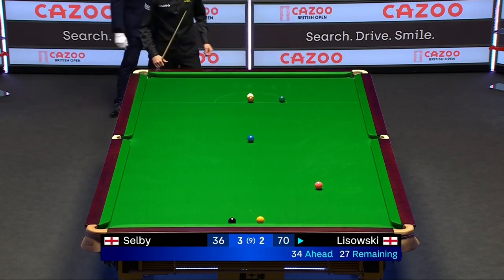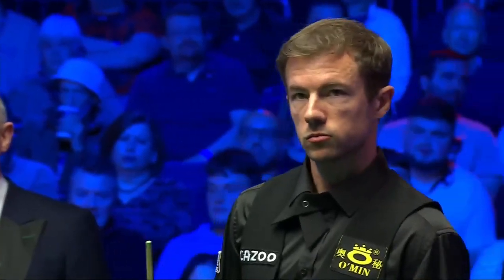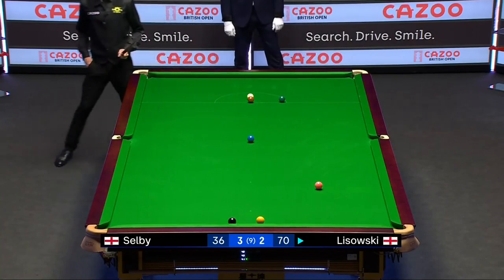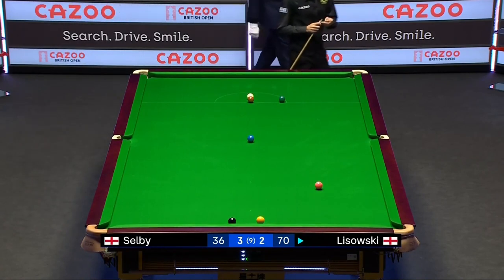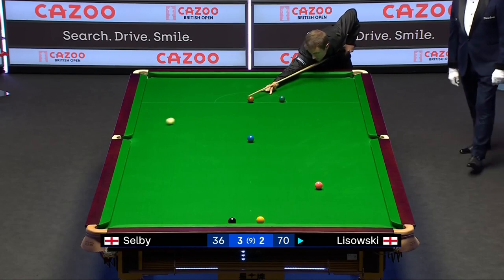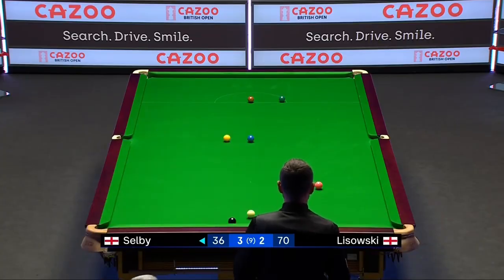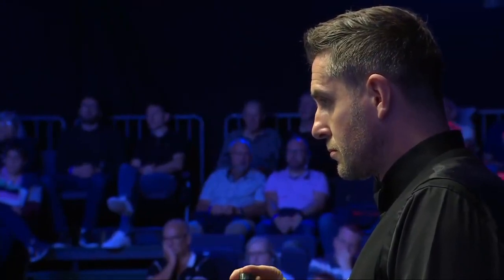Jack Lisowski, welcome to the Pleasure Dome. He said he was going to be put through the ringer, and he certainly is. He's wasting a lot of nervous energy, needless nervous energy. He's got to be careful here. He doesn't want to get too much side on it and hit the black. That wouldn't be any good for him. He's got to be careful. He's swerving it slightly, trying to create the angle. Oh, good shot. Good shot. It was pretty close to the black as well. And of course, if he hit the black, Mark Selby could possibly draw with the remaining 6 colours. So it was a nervy one.